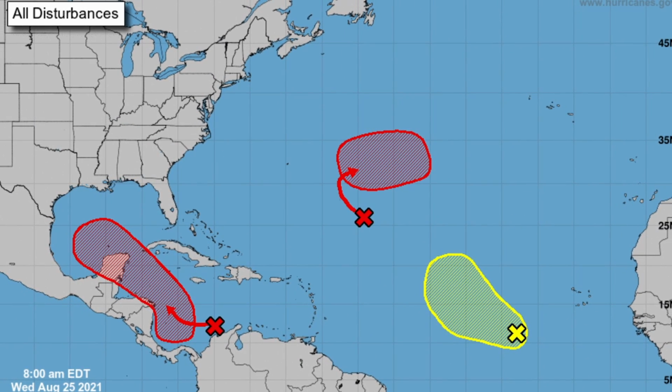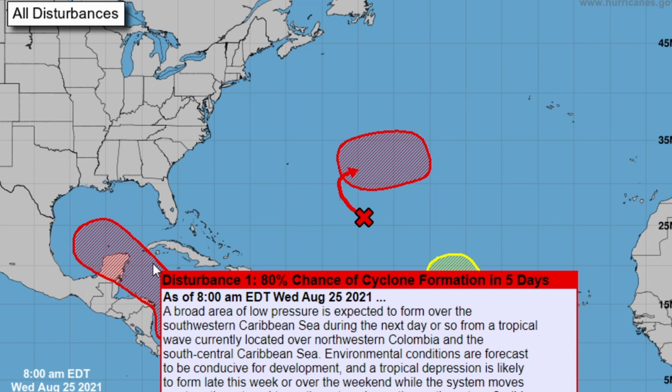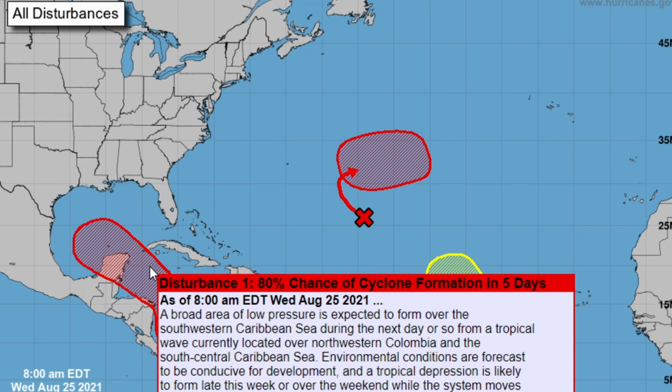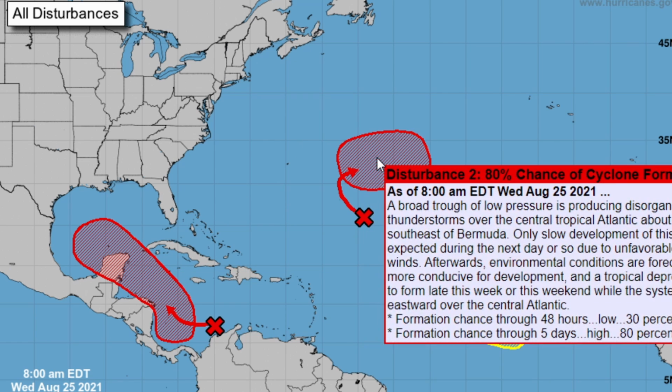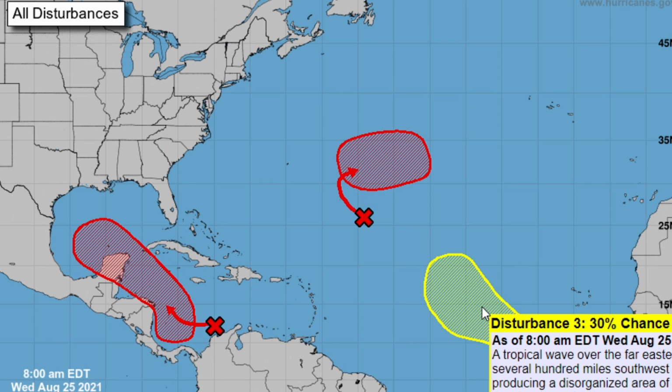Right now we are looking at the 5-day graphical tropical weather outlook from the National Hurricane Center in Miami, Florida. As you can see, we have disturbance 1 in the Caribbean right now. It has an 80% chance of cyclone formation in 5 days. We have disturbance 2 over here, 80% chance of cyclone formation in 5 days as well. And we also have disturbance 3, a 30% chance of cyclone formation in 5 days.